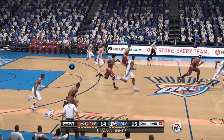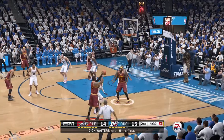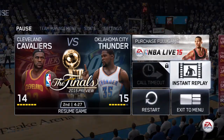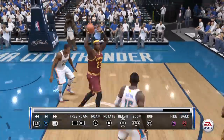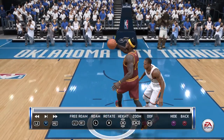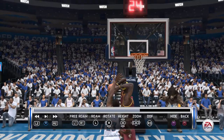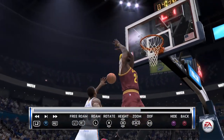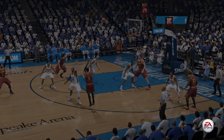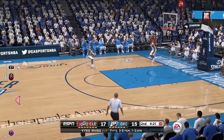The play broken up nicely by Smith. Jeff Smith won the NBA 6. Oh, nice block. To James. Irving against Jackson. Fires from three-point range. That's good. Kyrie Irving's 1-for-3 from beyond the arc. That one looked good all the way.